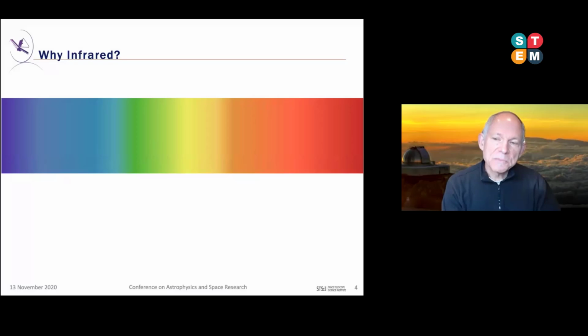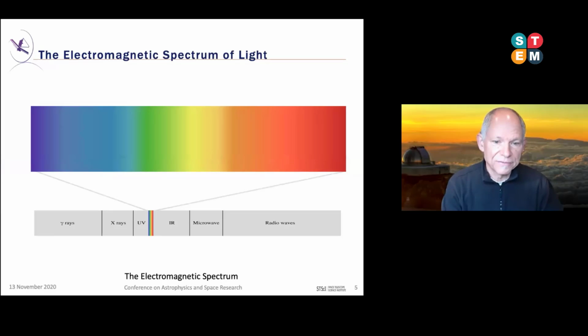So James Webb Space Telescope is different from the Hubble Space Telescope and many other space observatories in that it works in the infrared. And you've heard both from Dr. Leisowitz and Dr. Melnick about some of the advantages of the infrared.